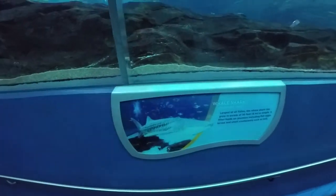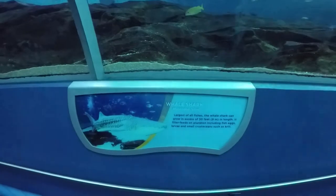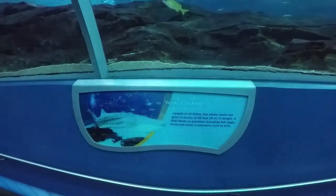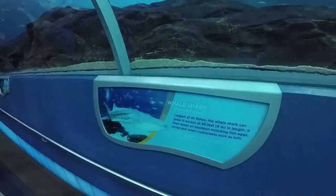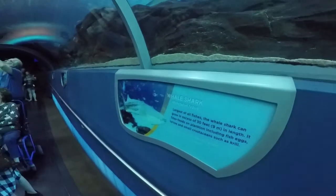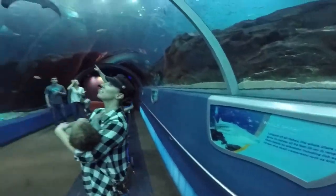Whale shark. Rhincodon typus, the largest of all fishes, a whale shark can grow in excess of 30 feet, 9 meters in length. It filters on plankton, including fish eggs, larvae, and small crustaceans such as krill. Despite its immense size, the whale shark is harmless to humans.